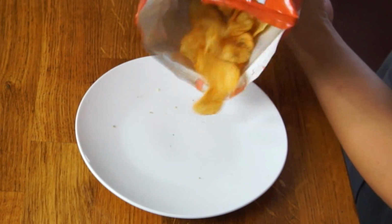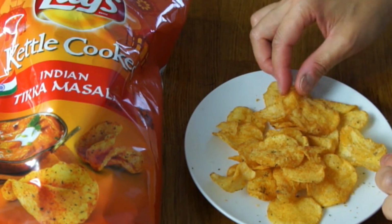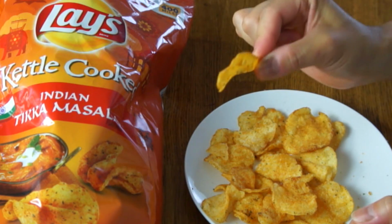Great. It has a beautiful orange red color to it. I love Tikka Masala. I like that one. But as some of you may know, I am very partial to kettle cooked chips because I love the crunch of them. So these chips are a little bit thicker, and so they have more of a crunchy bite to them. And this has a really great Indian spice flavor to it. It's not overly strong, it's not spicy, but it's definitely present.